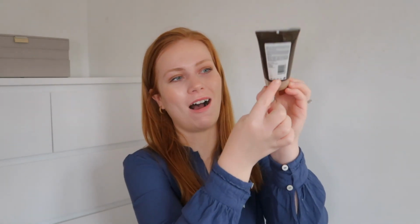Okay, the Vita Liberata Body Blur. Wow, I've had this a long time. I think I've had this two, possibly three years. This is one of the first PR products I was ever sent. I still haven't completely used it up. There is a tiny bit left, but I figure it's so old now, it's probably way past its best, so I better get rid of it. But I really love this. This is in the shade Latte Light.